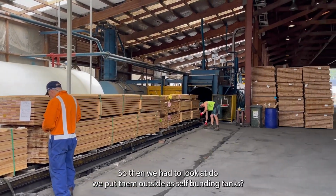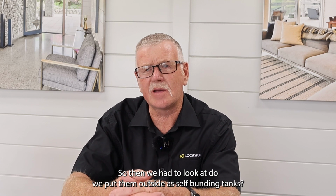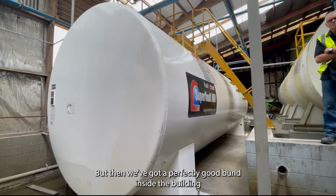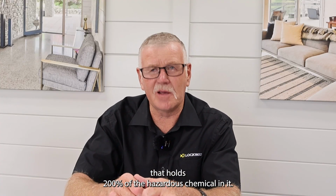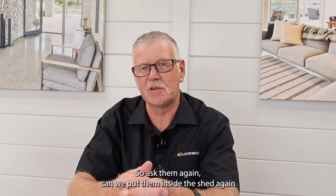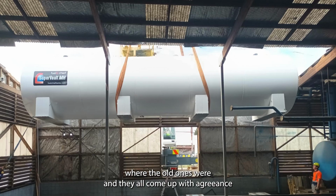that, yes, we could. So then we had to look at, do we put them outside as self-bunding tanks, but then we've got a perfectly good bund inside the building that holds 200% of the hazardous chemical in it. So we asked them again, can we put them inside the shed again, where the old ones were? And they all came up with agreements.